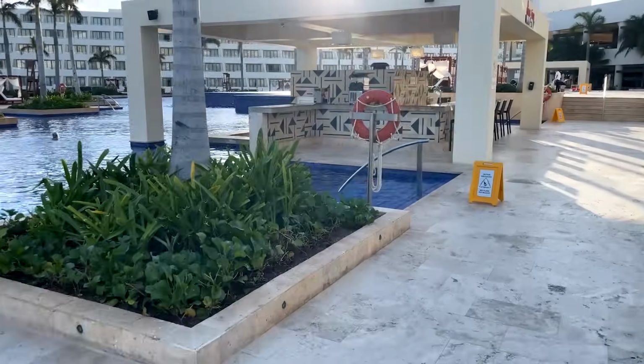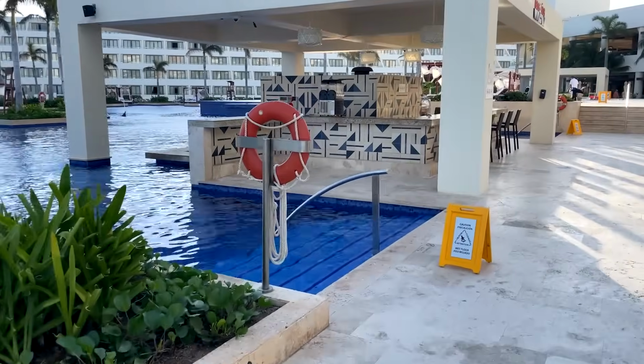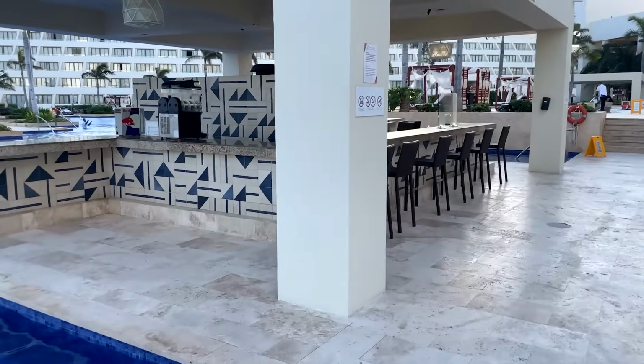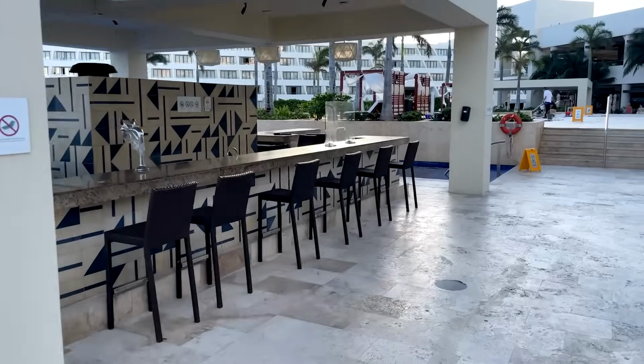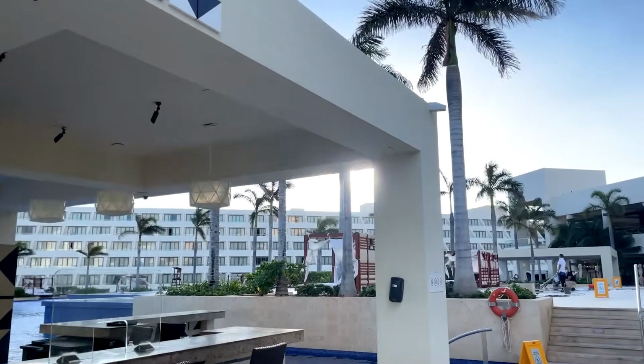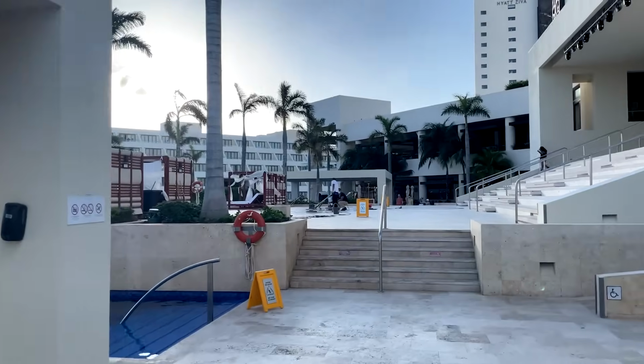Of course, the dolphins are not free either. They're free to watch though, and then spa services, etc., are usually discounted but not free. So just keep that in mind if you're here. Not everything is all inclusive. I feel like people generally understand that, but always good to mention.